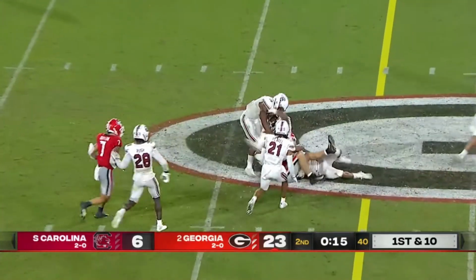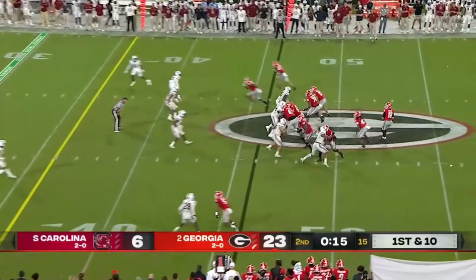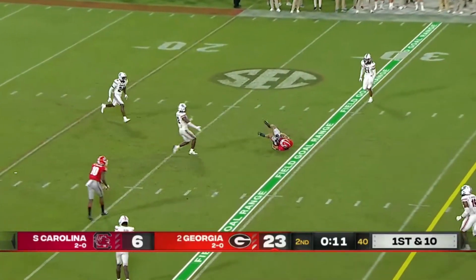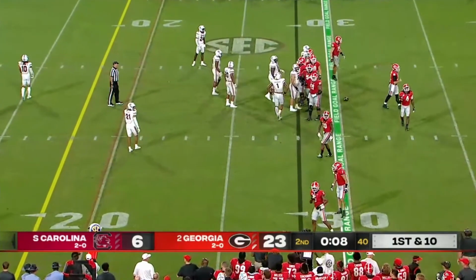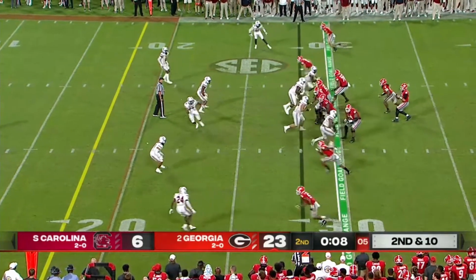They get it to Bowers. He's across midfield and wrestled down at the 46. Took the running back. JT Daniels steps into the throw. Wide open receiver. Burt might have been able to get more if that ball had hit him in stride. They play that quick out route. They are in field goal range for Jack Podlesny.